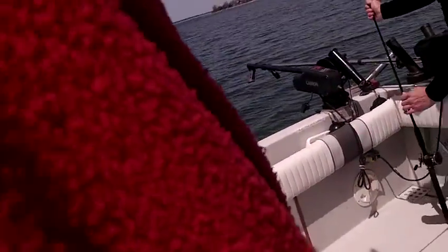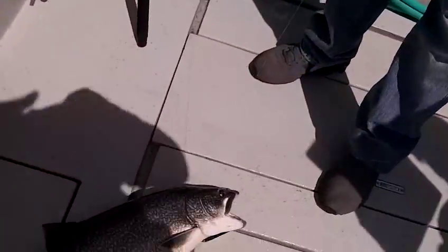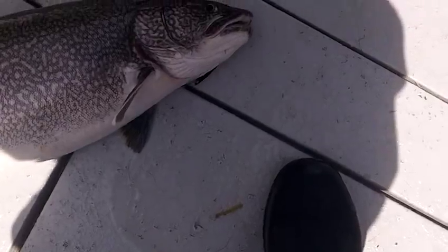Big behemoth. That's just, hold him right there for me. Just a giant trout here, over 30 inches. Big old Seneca fish. Just a second here now. We're gonna get this guy right up here.